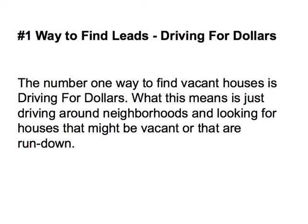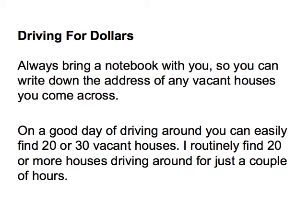What's the number one way to find leads for the Property Scout program? What we call driving for dollars. What this means is just driving around neighborhoods, your own and others, and looking for houses that might be vacant or that are run down. In addition, houses that are being sold by the owner we're also interested in.